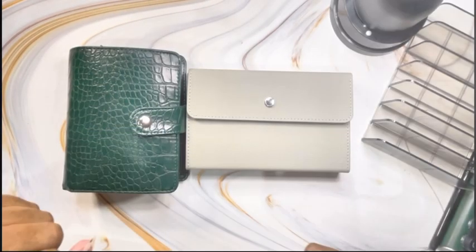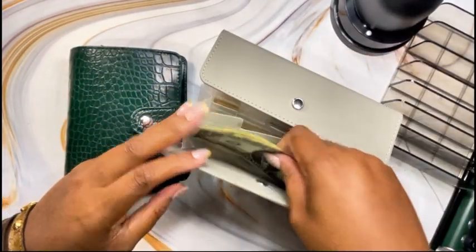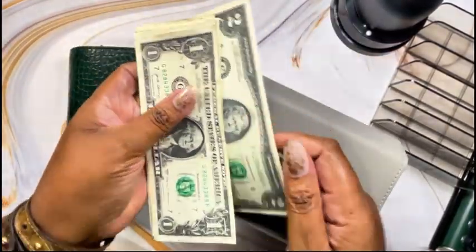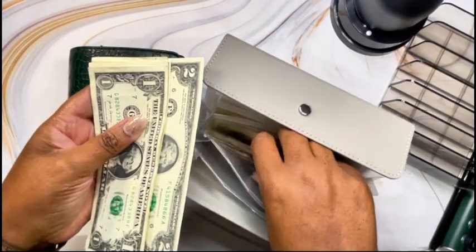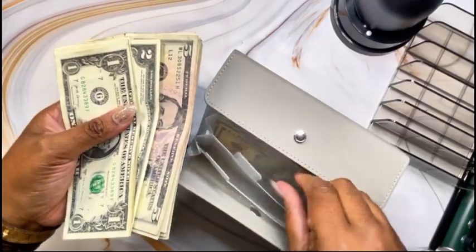Hi, Bestie. I will be splitting up my video and doing multiple uploads of this cash stuffing, but I will begin with this video, cash stuffing and setting up my cash wallet, along with doing the 100 envelope savings challenge.